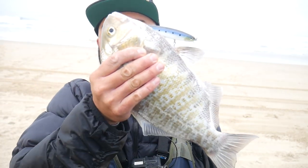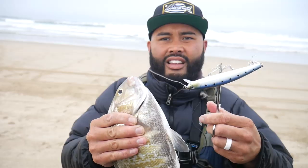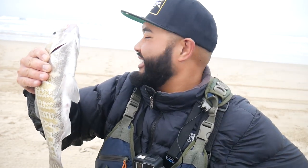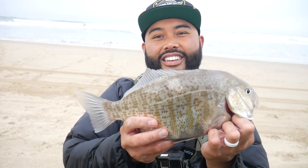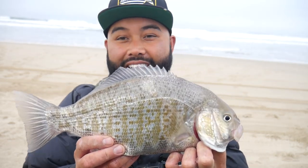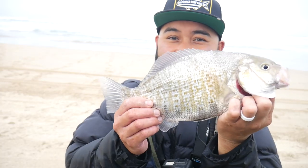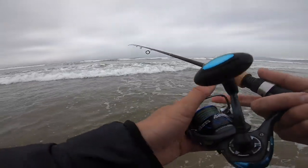Oh, that's a solid fish. That is a solid, solid barred surf perch on the Calissa. All right, you guys are probably tired of hearing that now on the Calissa, but it's true. Results do not lie. And Bob actually caught his first on the Calissa too over there. So let's just say it's doing pretty good. Solid fish, guys, solid.